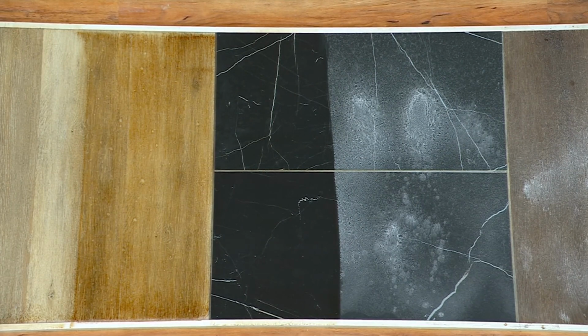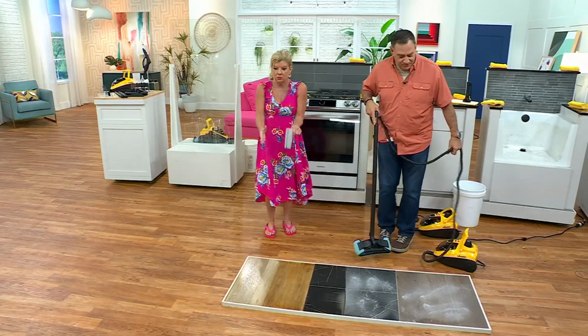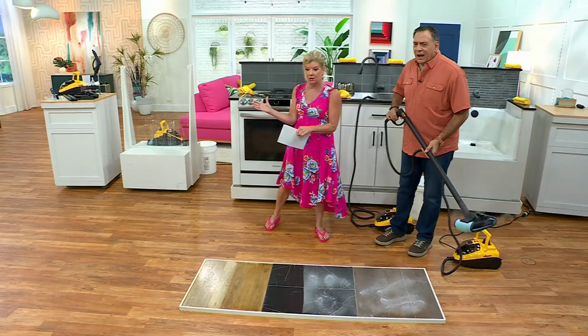And look at the night and day difference there. Sometimes you get dust coming in, you get pollen, and in the sunlight, you're going to be amazed at how absolutely stunning this is going to look. And what would we normally do? We have a special wood cleaner. Oh, yeah. Special marble. Yep. And you know, everything. Stainless cleaner, window cleaner, all of that.